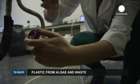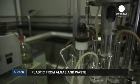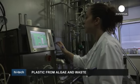Making plastic in the lab is one thing. These researchers are now investigating how the process could be transformed into large-scale production.